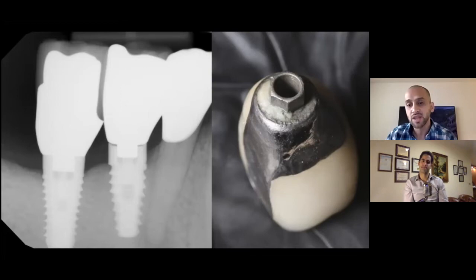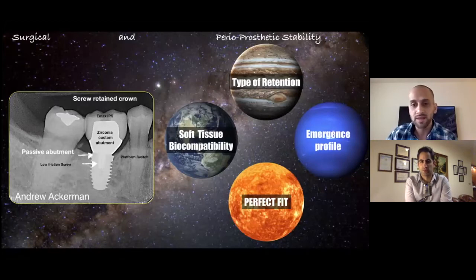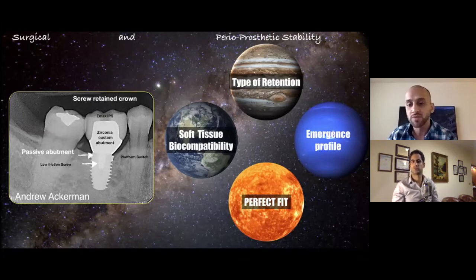So I try to categorize this peri-implant prosthetic stability into four different criteria: screw retention, emergence profile, having a perfect fit, and soft tissue biocompatibility. You and I gave a lecture in Tehran not too long ago at the third implant complication symposium. You gave a lecture right after I did about similar topics, and it was very encouraging to see you cover the same sort of materials. That means that you and I are on the same page. So at any point, please jump in and give some of your thoughts, because I think you and I agree on these topics very closely.